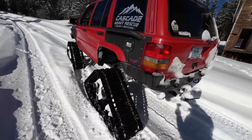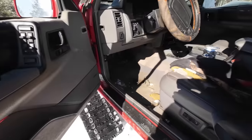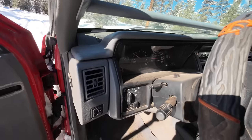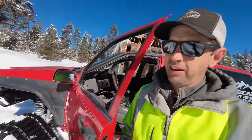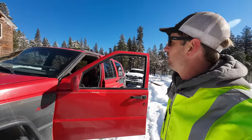Oh good, the Jeep didn't go anywhere. And it'll be even better if it starts. Oh yeah. Last time I was out in these mountains in this area, it didn't do that.